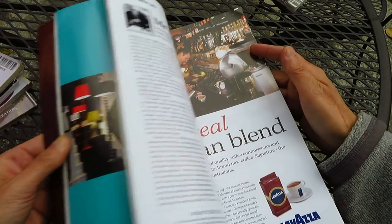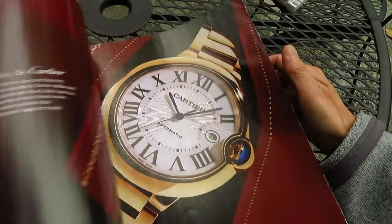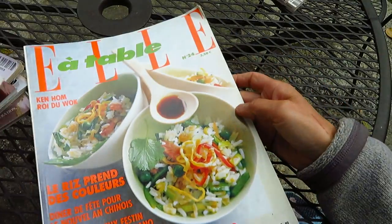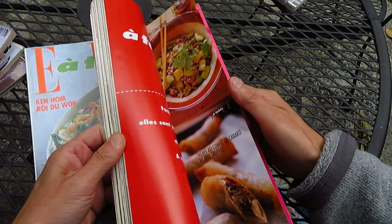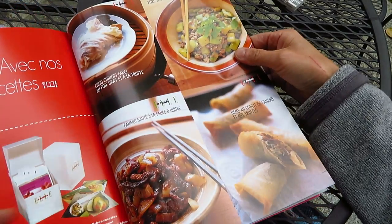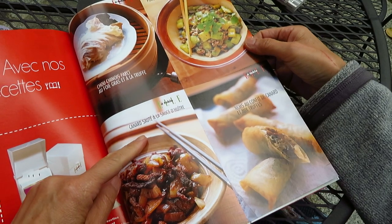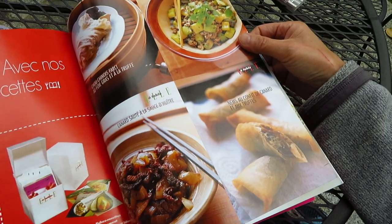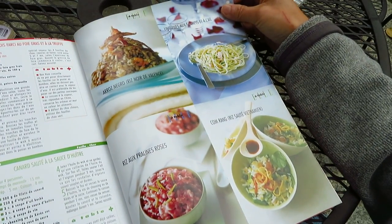This one is in English. And this one, Elle à Table. I have a lot of Ken Hom. Oh, Roy Du Hua Du Book. So this one is specialty, I think, in China. Canard sauté à la sauce de, oh.